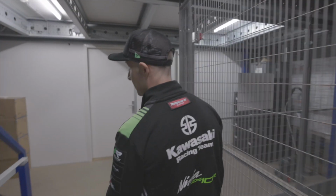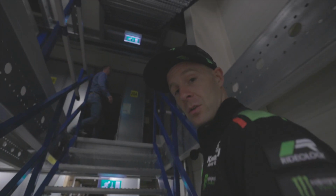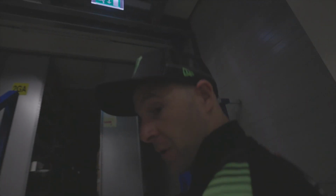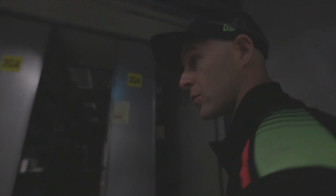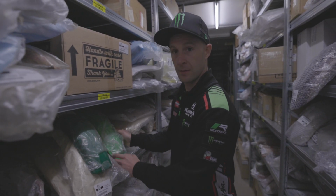That was cool, super clean. Pretty expensive photo booths they have there. They photograph all the little parts, so that when the customer orders something for their pride and joy, they can make sure it's the right thing. Found it, mate.